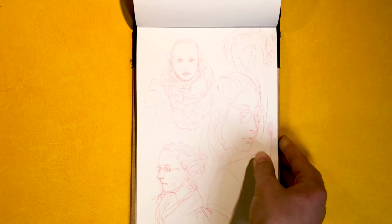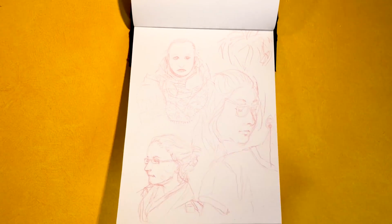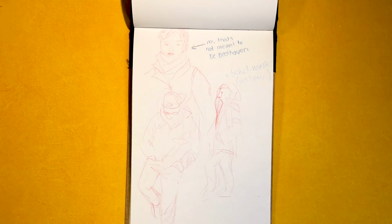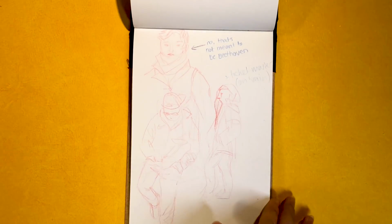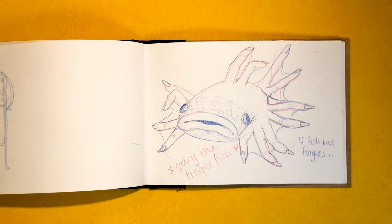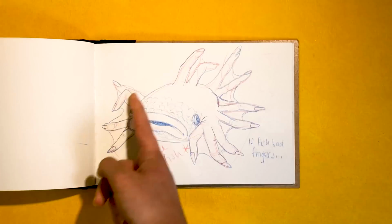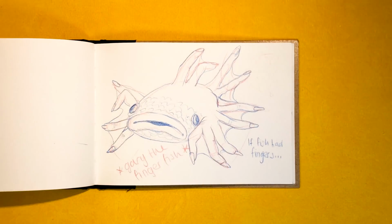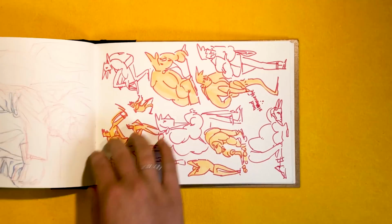Some train sketches from my first German exchange that I took 2 years before the more recent one. And apparently I thought that looked like Beethoven. I don't think it does, but hey ho. Then I was with my German exchange and we had this confusion about the meaning of fish fingers. So I was like, yeah, so you know, fish, they have fingers, we just aren't very aware of that. Well.